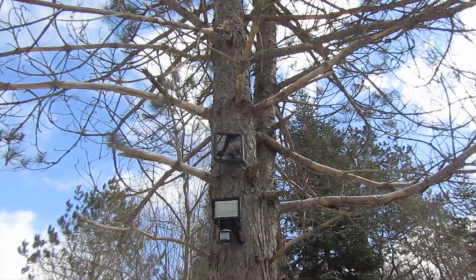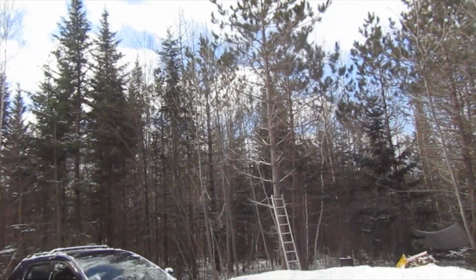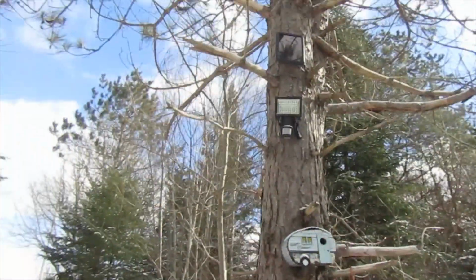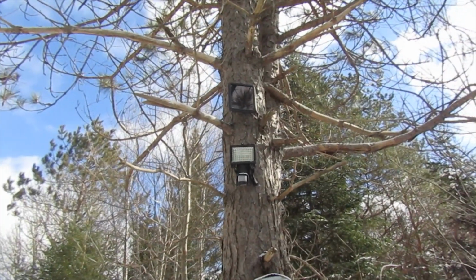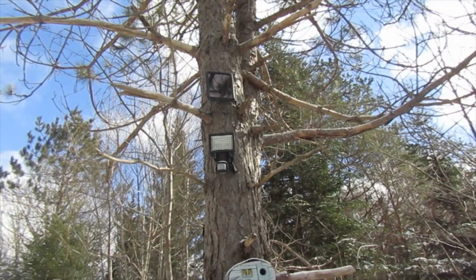I'm thinking that other solar light would have been better here, and this one would have been better over there, since it has the panel kind of separate from the light. Of course, it's attached by a wire, but I can angle it differently from the light itself.